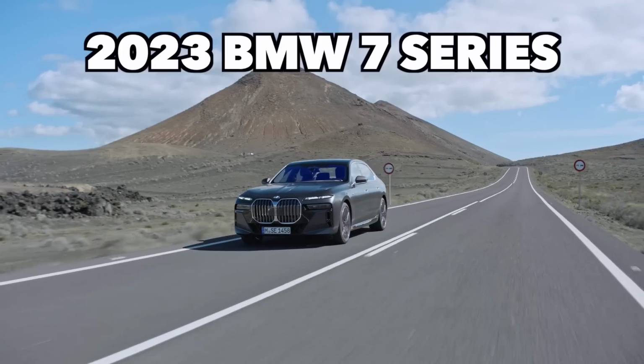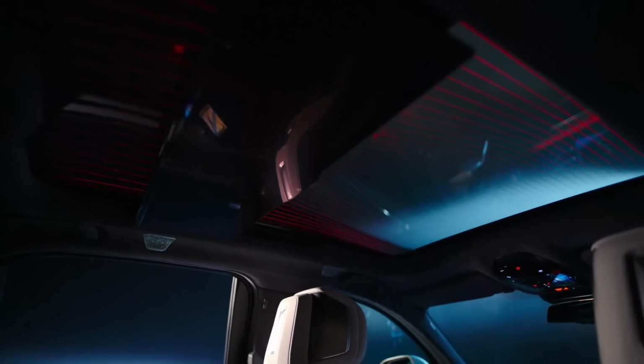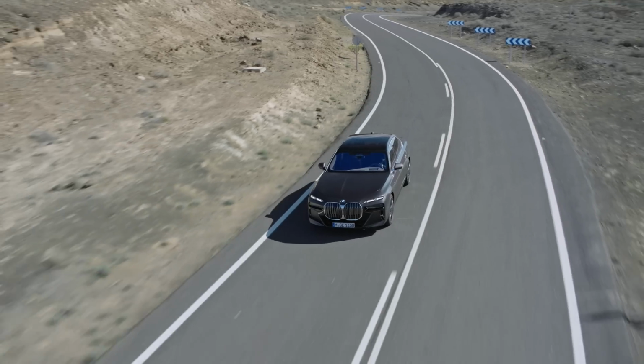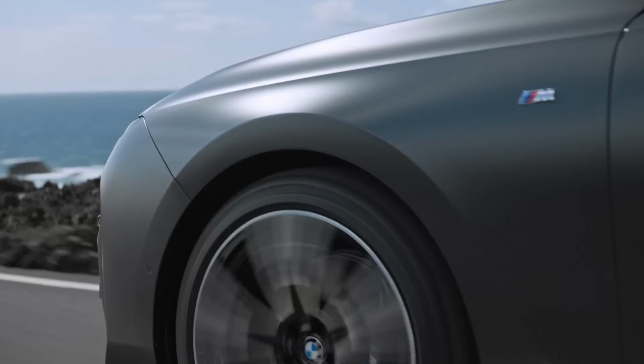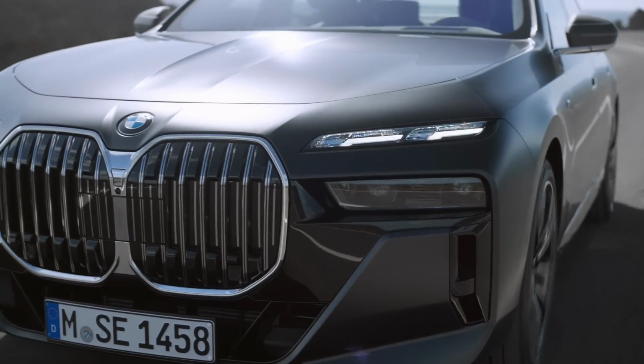The new 7 Series is finally here and packs insane features you've never seen before in any other car. So, are the new updates worth spending the extra money over a used 2021 7er? Today, we're gonna find out exactly that.